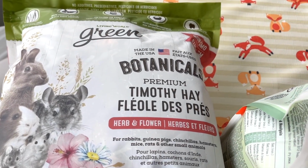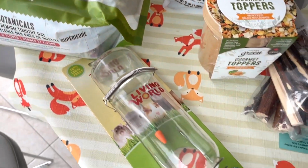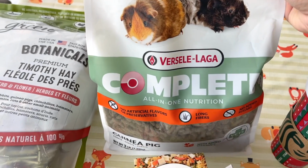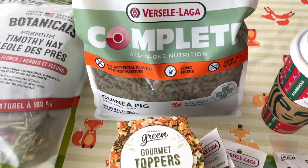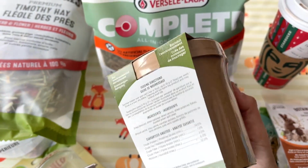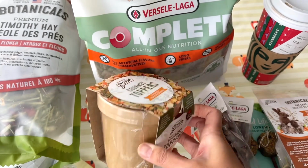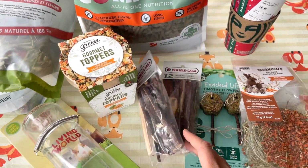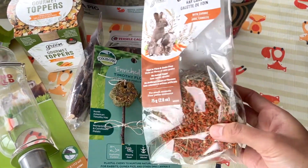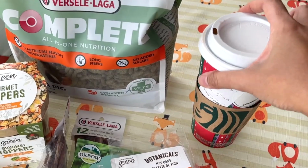Time to show you my final purchase. Timothy hay with added herbs and flowers. It looks super delicious and I'm sure it smells good too. A water bottle. These pellets. Dried vegetables to sprinkle on the hay or on the pellets. I hadn't seen that there were potato flakes. Guinea pigs cannot eat potatoes. Apple sticks. Timothy flowers to snack on. The hay cake with carrots. And my peppermint mocha, of course.